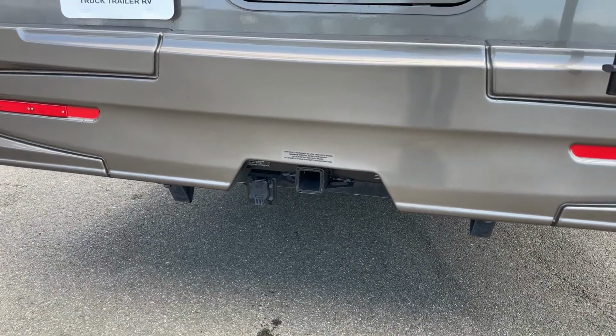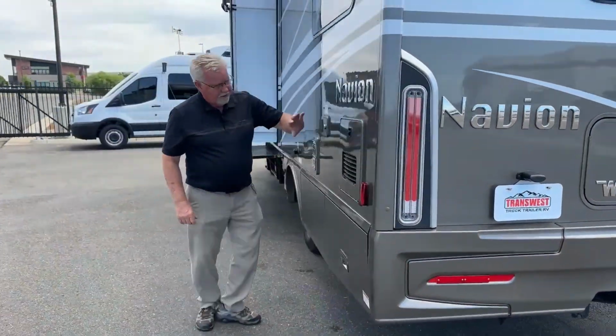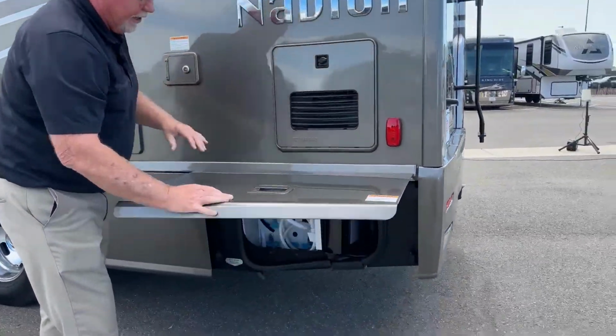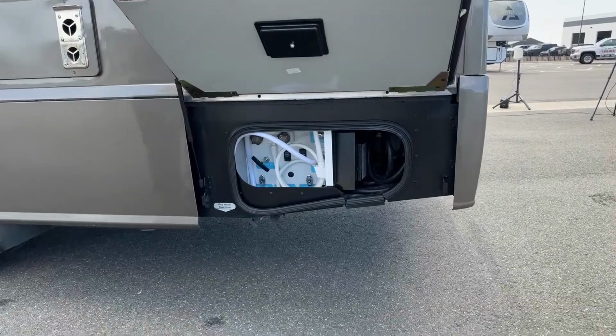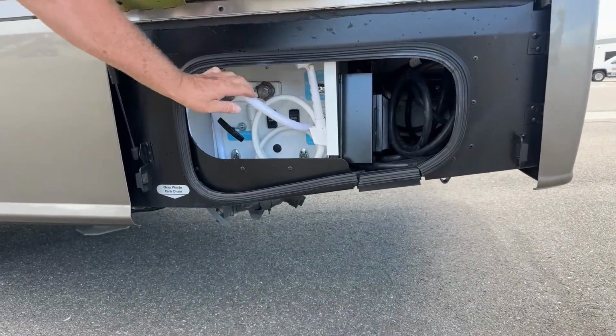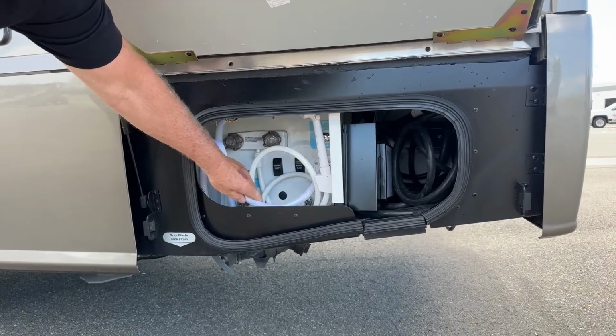As we move around over here on the driver's side, this is our Truma AquaGo. It's an on-demand water heater. We'll go over that a little more inside. And underneath you can see our water compartment. We've got a fill hose here. Previous owners must have left this on.